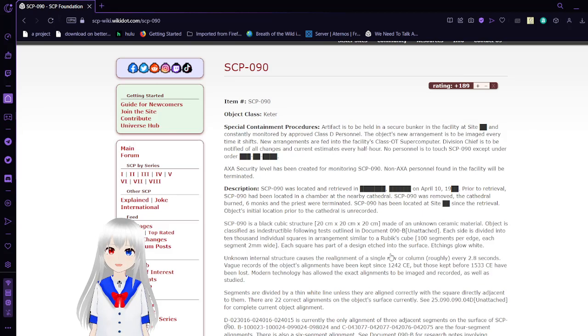Special containment procedures: the artifact must be held in a secure bunker in a facility at Site [redacted] and constantly monitored by approved Class D personnel. The object's new arrangement is to be imaged every time it shifts. New arrangements are fed into the facility's Class OT supercomputer. The division chief is to be notified of all changes in current estimations every half hour. No personnel is to touch SCP-90 except under order of [redacted]. An AXA security level has been created for monitoring SCP-90. Non-AXA personnel found in the facility will be terminated.